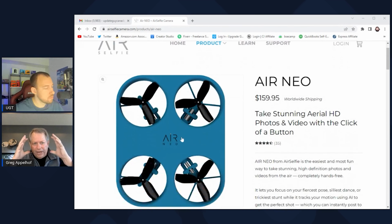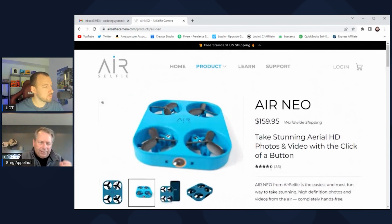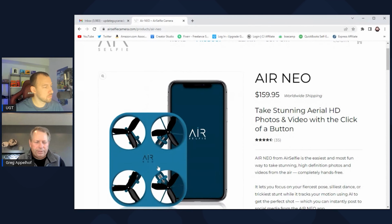To be very honest, our biggest issue is people learning about your face as a controller. It's totally foreign if you've never done it before. As you toss it out in front of you, it will look for your face, but occasionally you've got to move around and get your face in it. Then you can see it locks in on your face and away you go to photos and video.